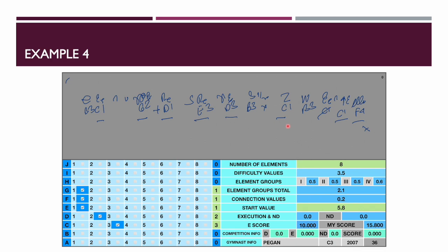Then we have a Suleiman, a Whaler that is not among the top elements, another full turn to L grip, which is a basic repetition, and a Quast. So we have 4 elements from group 1, 1 element from group 2, and 2 elements from group 3, plus the dismount.